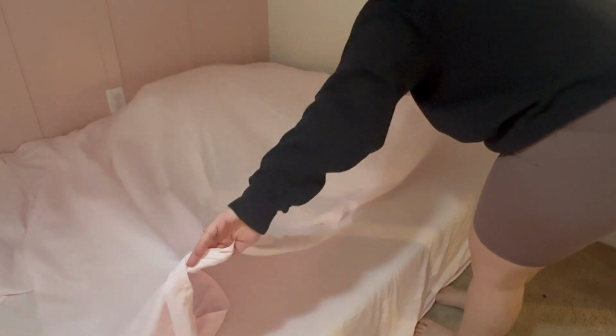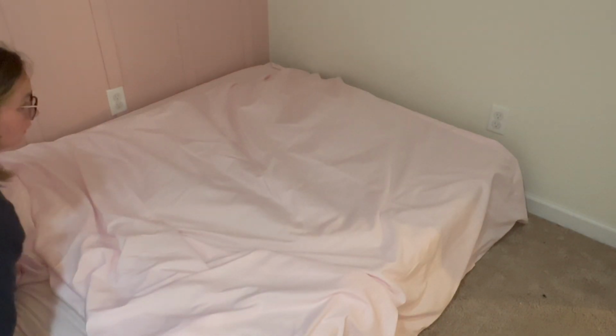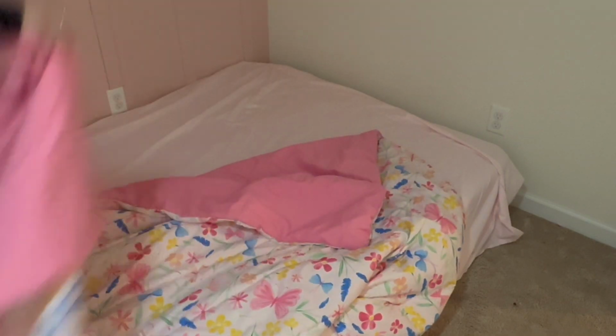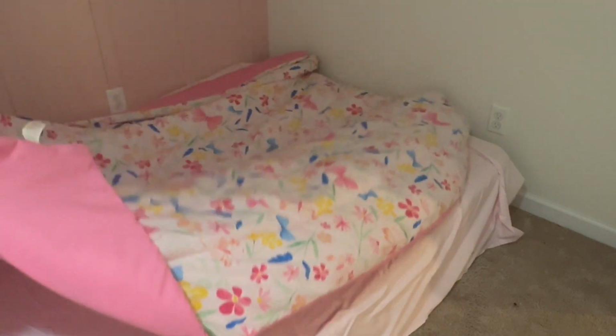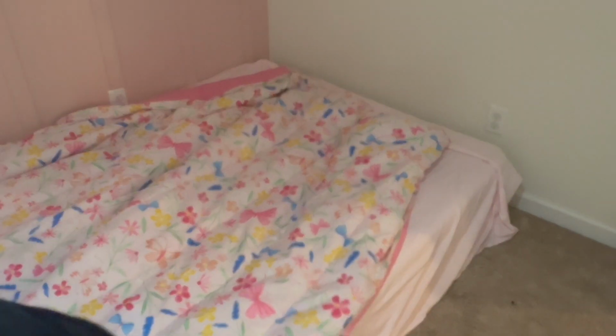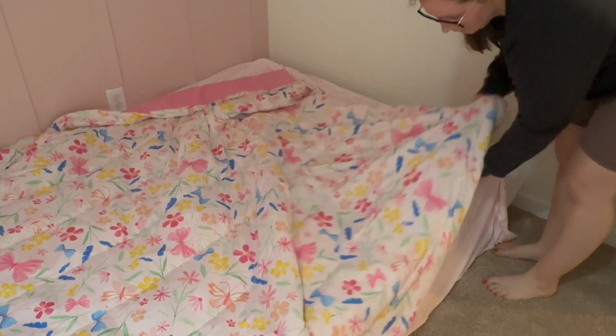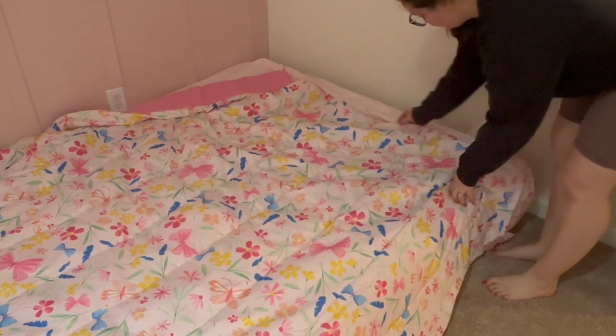I have such a hard time, like I don't have backup sheets for my bed because the cost of them just kills me for what they are, which is silly because you spend like a third of your day in your sheets, so you might as well invest in them. So I'm going to buy myself a set of backup sheets, but it's nice to not have to worry about taking the sheets off and getting them washed in time to get them back on the bed before nap time or bedtime. So it was super nice just to take her sheets off and put her clean set right back on.